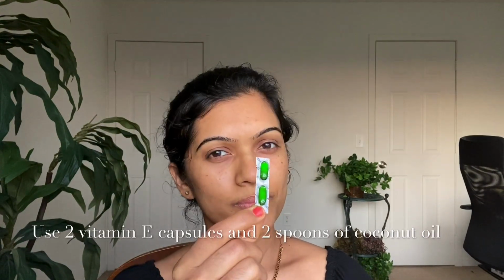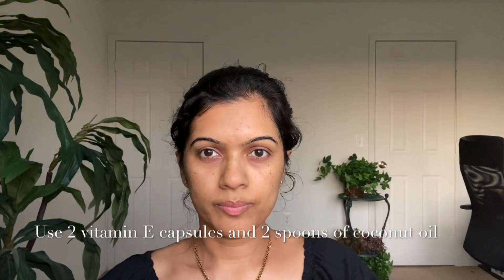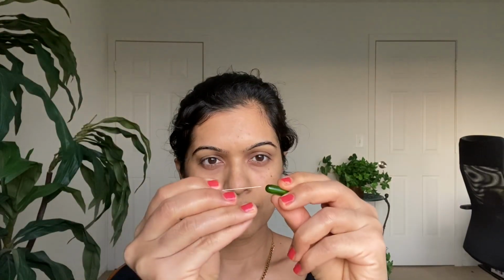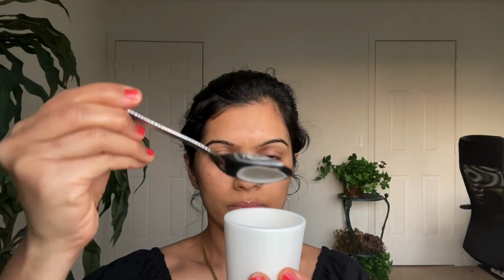Now the next remedy I'll be sharing is for under eye circles. For this we need 2 vitamin E capsules and coconut oil. Just cut the capsules and remove the gel and then put 2 spoons of coconut oil. And then mix it all nicely. Use virgin coconut oil. You can store this in the fridge and use this for 1 week.